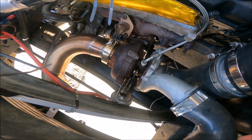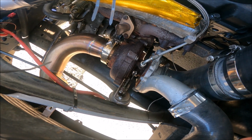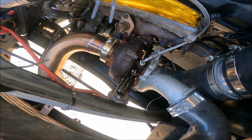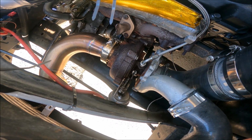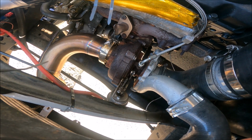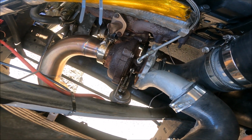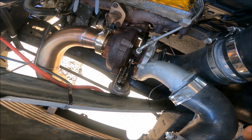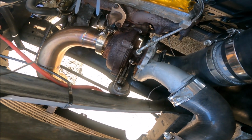Hopefully the sound recorded from the GoPro will be able to give us an idea of RPM and if it's surging and that kind of stuff, because obviously I can't see RPM when it's pointing at the actuator arm like this. So yeah, let's rig that up.